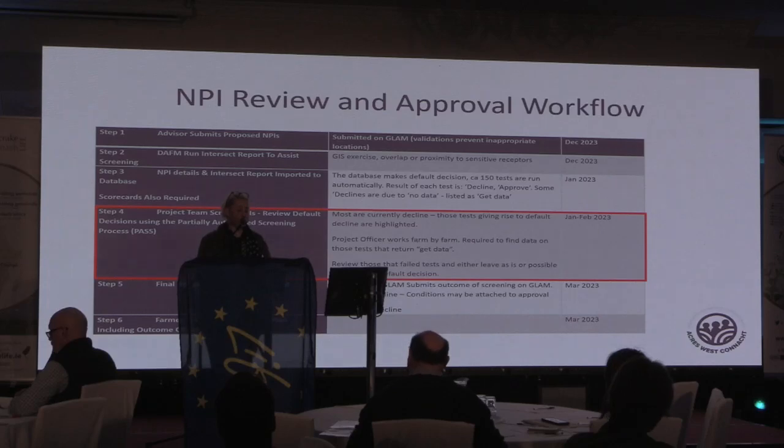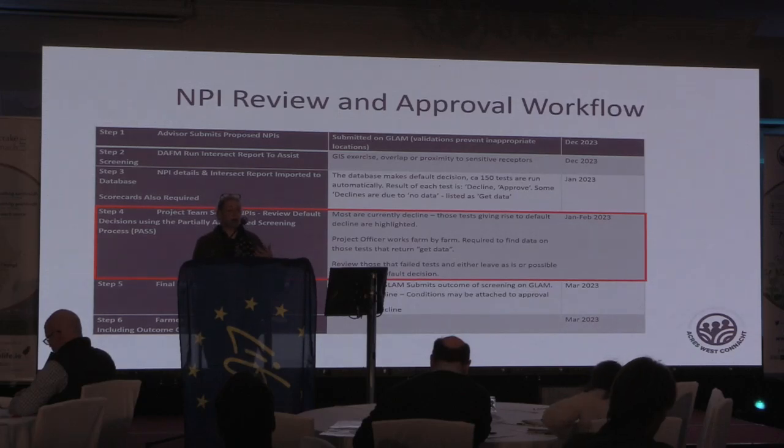So the process is the NPIs are screened by the project team. Most are currently declined, so these tests give rise to a default, and the declines are highlighted. Then the project officer works farm by farm through each action, and they have to find the data. The system will ask them for more data if it's not sure, and they will have to go and find that data and double check. And they review those failed tests, and they either leave it as it is or they might have to override it.